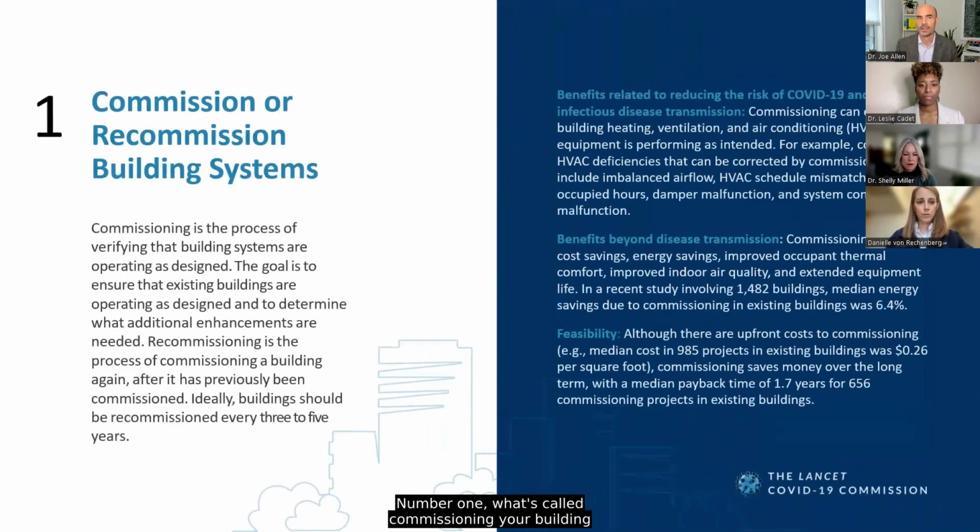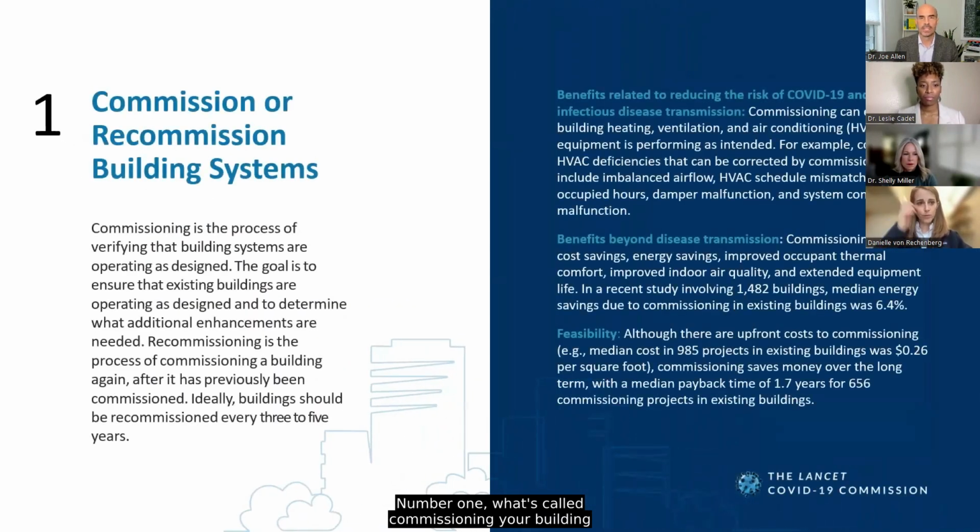Number 1 is what's called commissioning your building systems, or I like to talk about it as giving your building a tune-up, much like you do for your car. Everybody knows car performance changes over time if you're a car owner. You have to go in for a tune-up, oil change, wiper fluid, rotate the tires, basic things. Same thing happens with buildings. Over time, their performance slips.